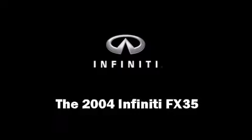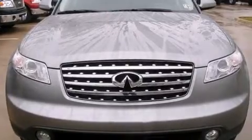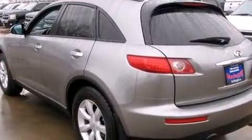Introducing the 2004 Infiniti FX35. Under the hood, you'll find a six-cylinder engine with more than 270 horsepower. And all-wheel drive keeps this model firmly attached to the road surface.